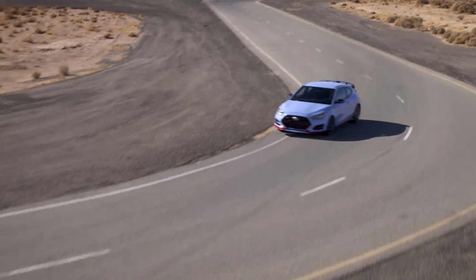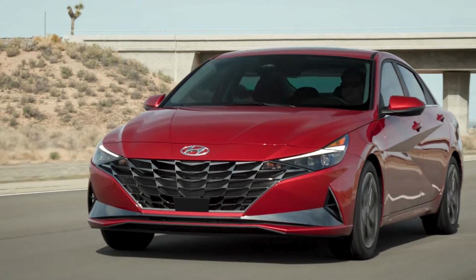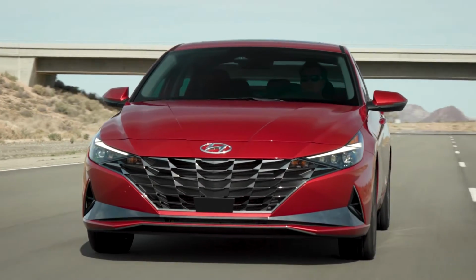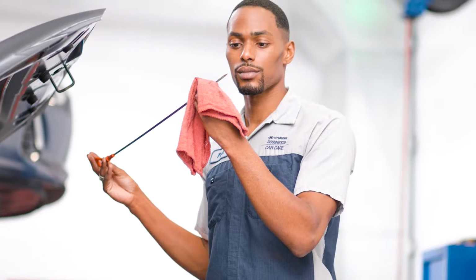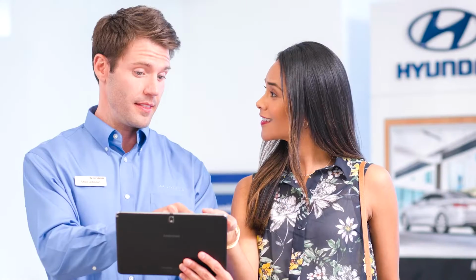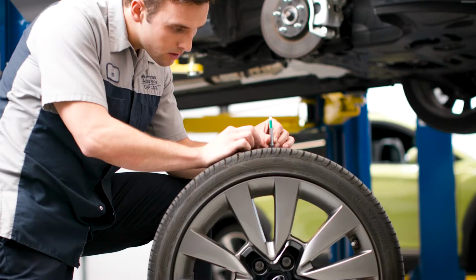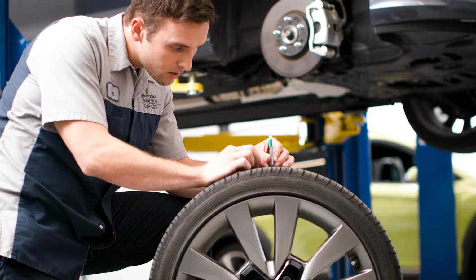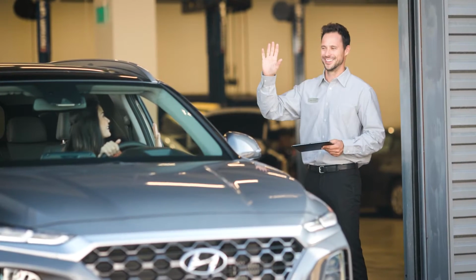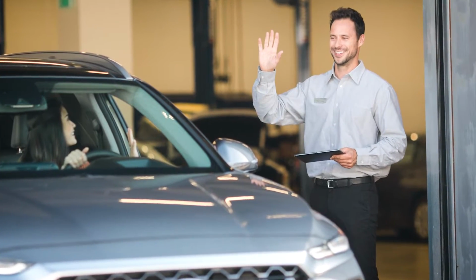Whether your Hyundai is a sporty Veloster, a rugged Palisade, or somewhere in between, regular maintenance is key for your vehicle's longevity. Hyundai recommends that all maintenance be performed at an authorized Hyundai dealer. Authorized Hyundai dealers meet the high service quality standard of Hyundai. In addition, they receive the most up-to-date technical support from Hyundai in order to provide you with a high level of satisfaction with the service of your vehicle.